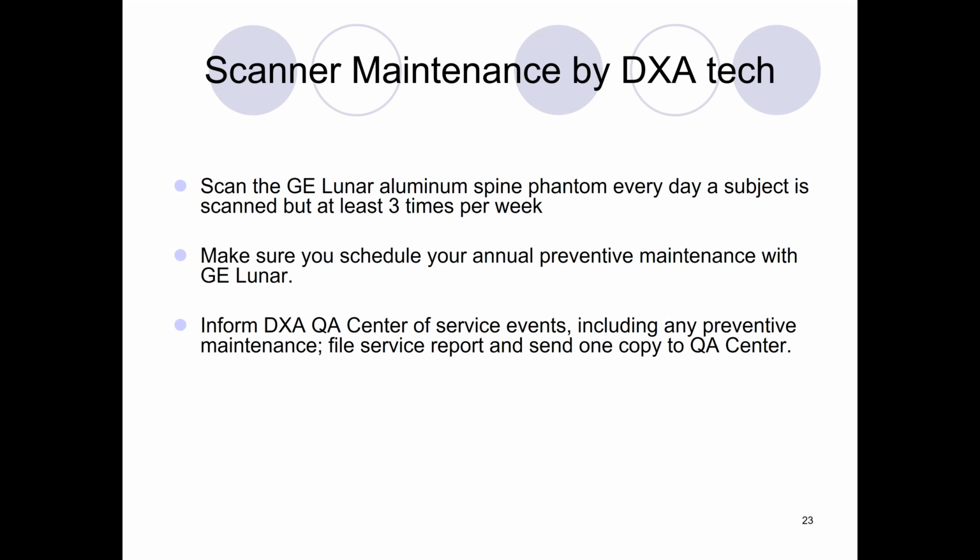All right, moving on to scanner maintenance by the DEXA tech. So scan the GE Lunar Luminous spine phantom every day a subject is scanned, but at least 3 times per week. I know, Anne, we've talked about this before. We have an exception for your site, and I've noted that. I believe it's once a week, and then on days when participants are scanned.